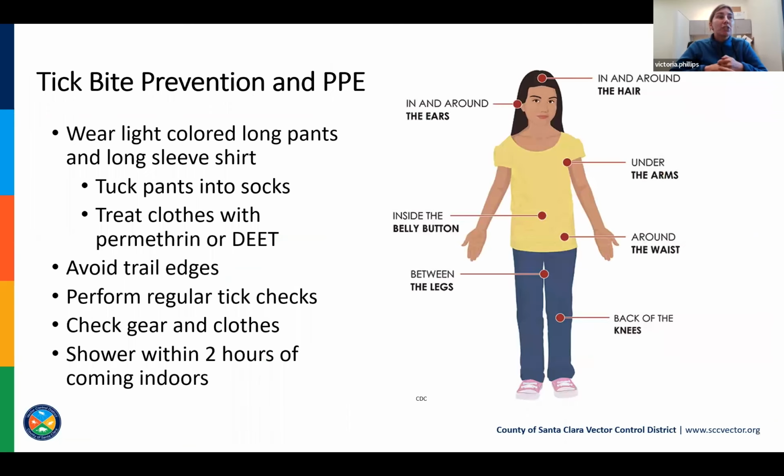So for tick bite prevention and personal protection, when you're out at these parks, because we have gorgeous parks around here, I would never say don't go out to parks because you're scared of ticks. It's a part of the environment and it's a part of the experience. But wear light colored clothing. The reason for this is pretty simple. It's just that it's a lot easier to see ticks.